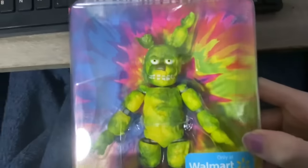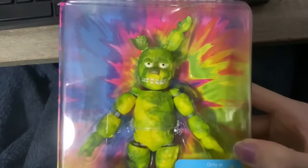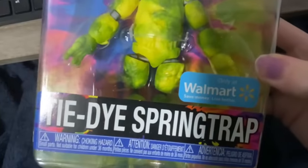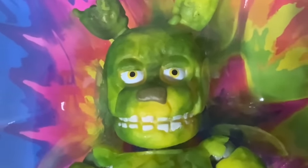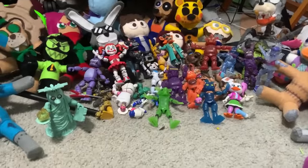Hey, this is me, multiple days after filming the video. I just realized I forgot this. I have a tie-dye Springtrap figure, and it hangs on my wall. Cheese Trap hangs on my wall. Just wanted to let everybody know. But yeah, that counts. So yeah, that was the roller coaster of emotions as the FNAF action figures.